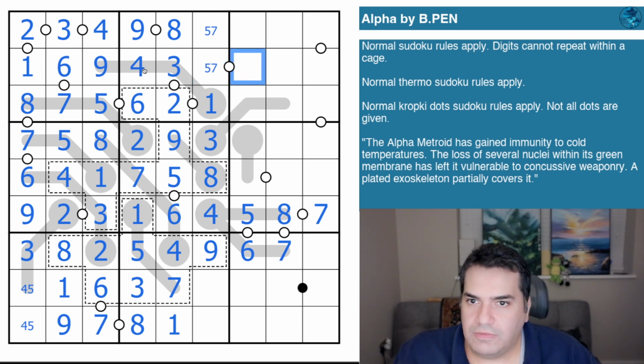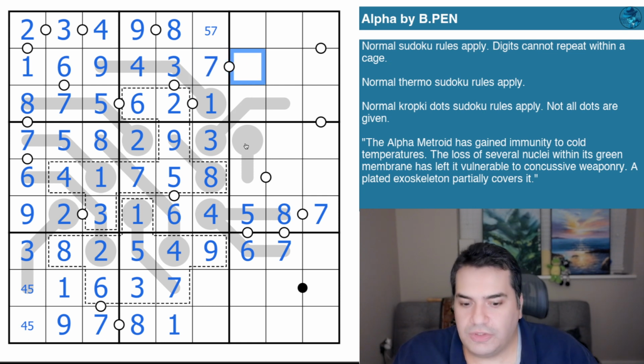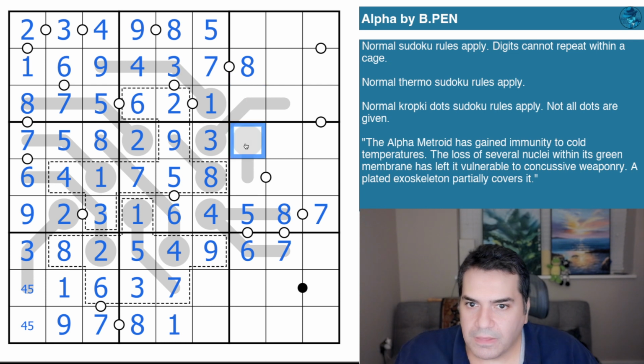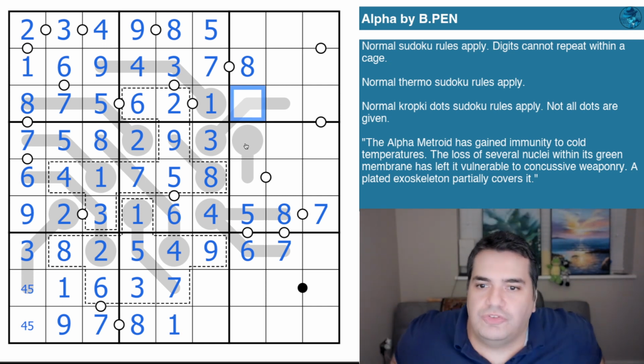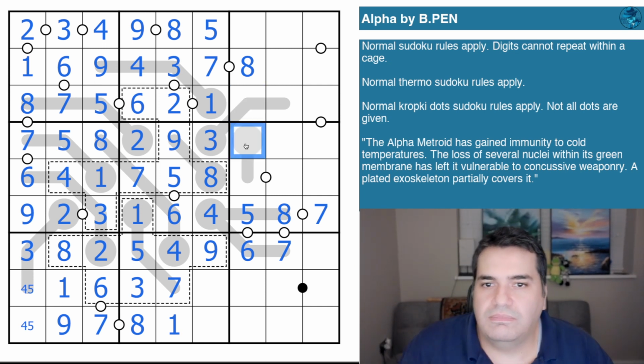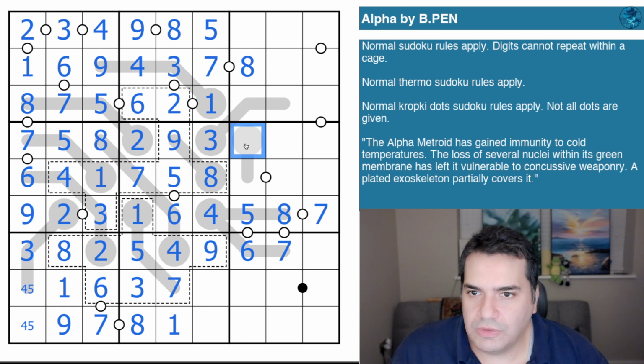If it's a 5, it can't be 4 or 6. It's not a 5. It's a 7, and it's not 6. It's an 8. That's a 5. I think we pretty much got it from here. We've largely used all the clues at this point, and it's just doing pretty simple Sudoku, I think, for the most part. But let's just finish this quickly now.